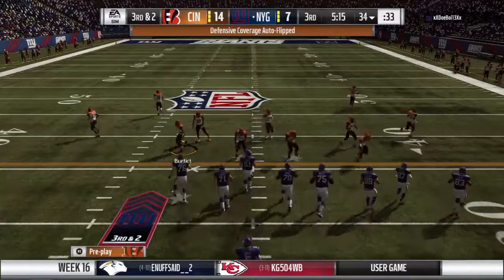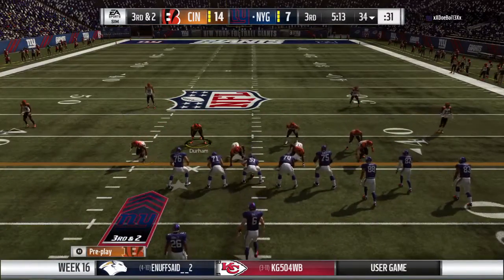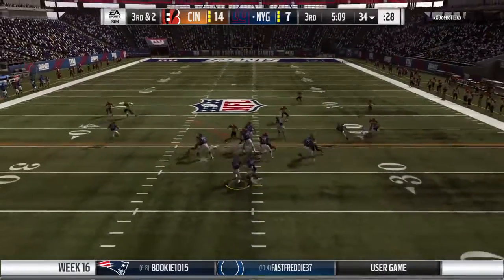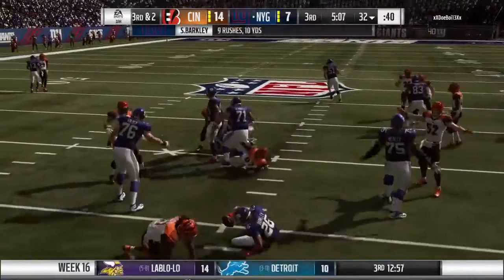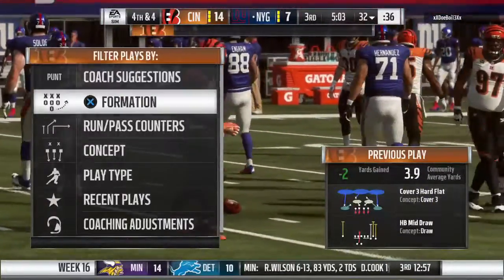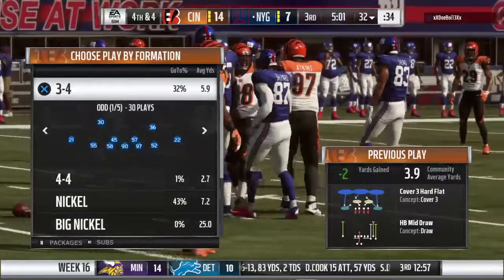But it appears that they read man defense and went to the out route. And what you have to do on that one is the receiver's got to make sure he works the defender towards the middle of the field to give himself space to cut to the outside and have that ball delivered with good timing. And they got it done. He lost 2, and it brings up 4th.